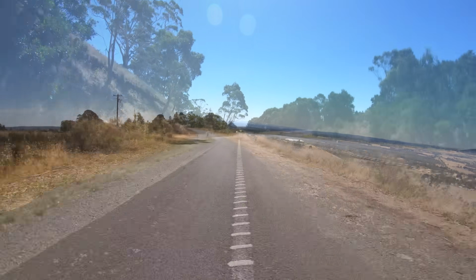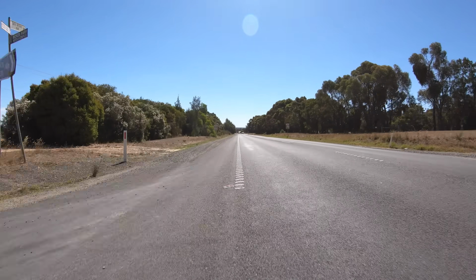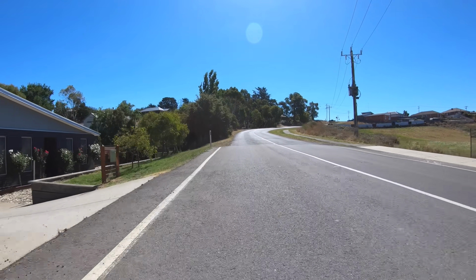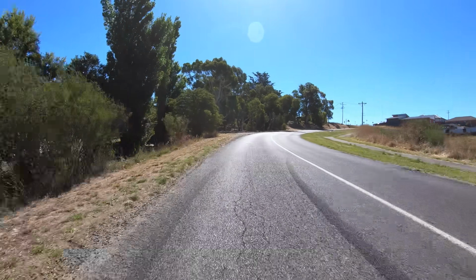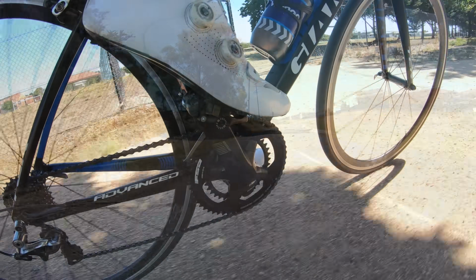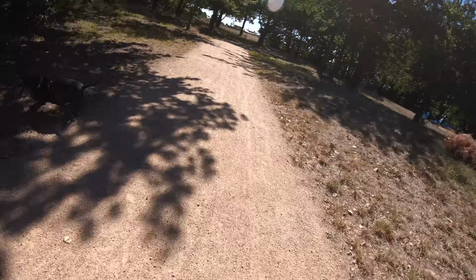Next up, through Buninyong into some rumble strip testing. So straight over these bumps here. The camera does a pretty good job of stabilising that, but no problems at all. And then into the final sprint, loading up the legs, 900 to 950 watts for about 20 seconds or so up this slight incline here. Shaking the bike side to side before heading home onto some gravel and meeting a new friend.